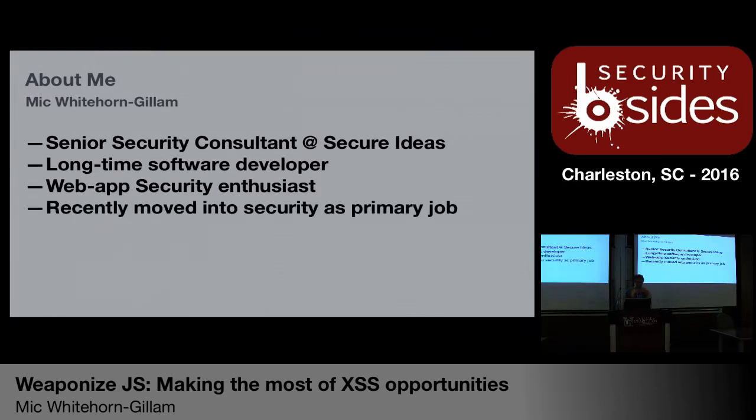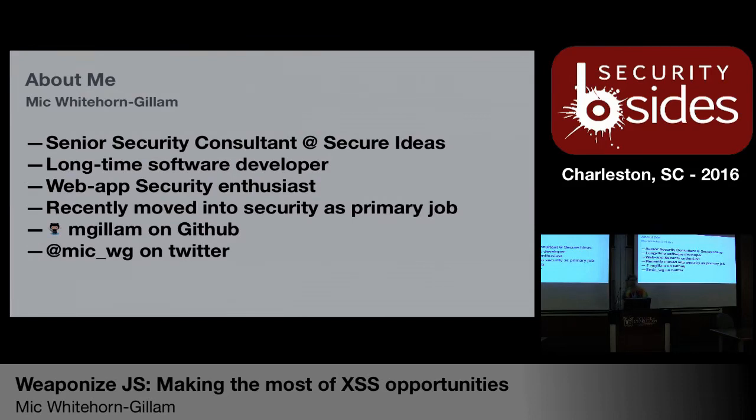Okay, so quick bit about me. I'm a senior security consultant at Secure Ideas, which is based in Jacksonville, although I'm actually based in Rock Hill, South Carolina. I'm a long-time software developer. Professionally, about 10 years, and before that, upwards of 10 years as a hobbyist as well. Most of that was web app development. So I've always been a security enthusiast. Found a few security flaws out in the wild.